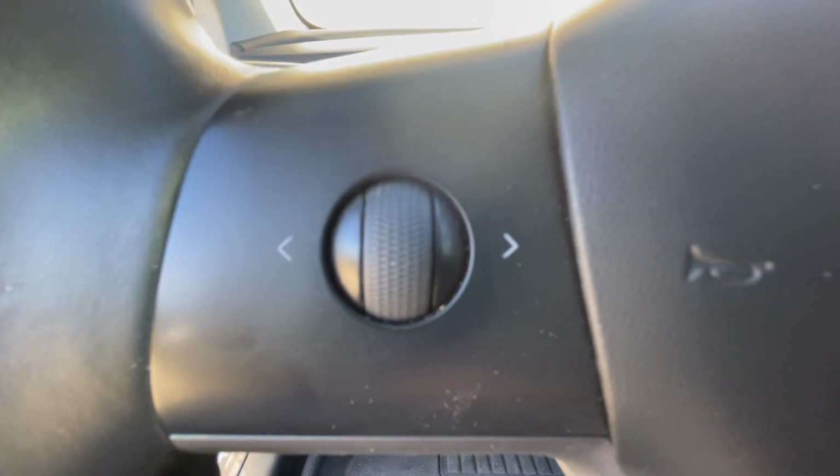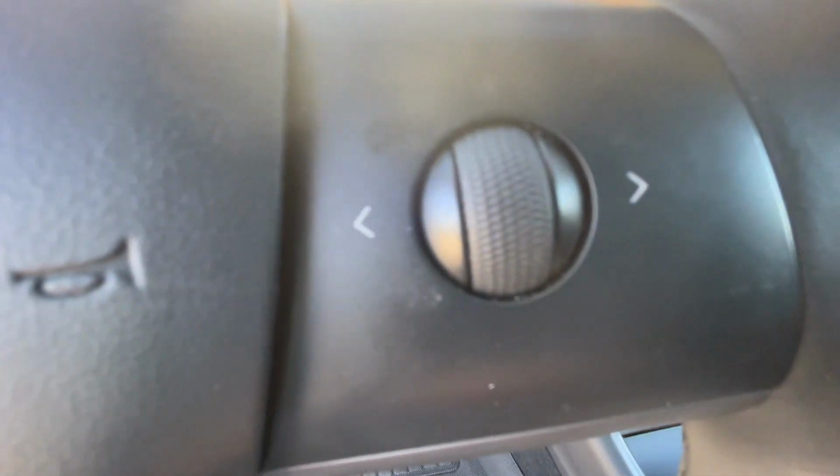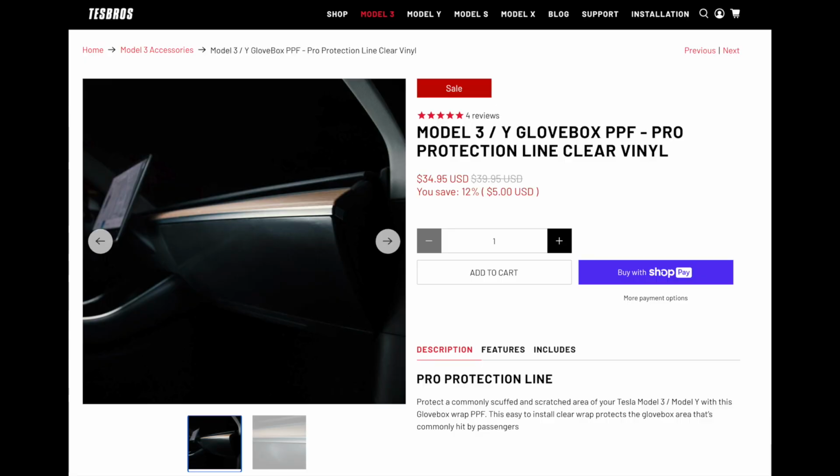Including the rubber scroll wheels. Now, however, the underside of the glove box has taken a beating, and if I had to do it all over again, I would install a PPF cover like the one from TesBros to help keep it looking like new.